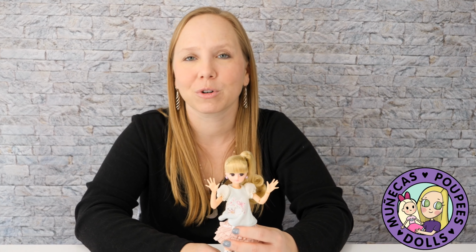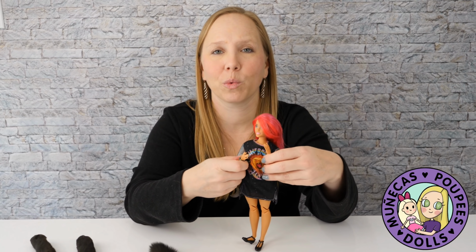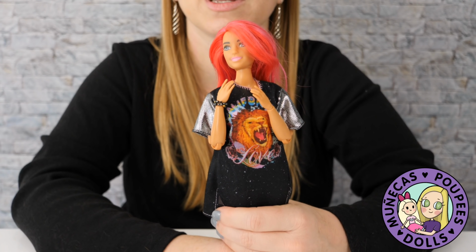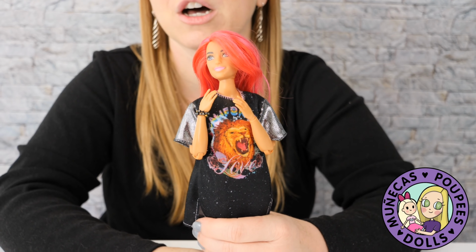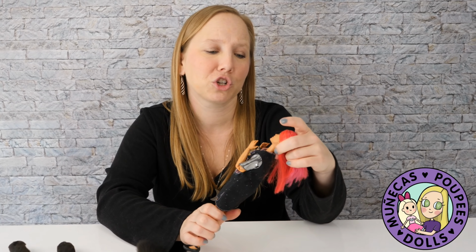So that is my number 7 travel doll. My number 6 travel doll is a made-to-move Barbie, kind of along the same lines as the last doll. We've got a lot of joints on this doll. The doll is inexpensive. You can get a made-to-move Barbie for under $20 here in the United States. I don't know about in the rest of the world, but I can't imagine they're too terribly much more.